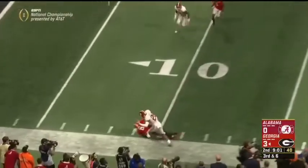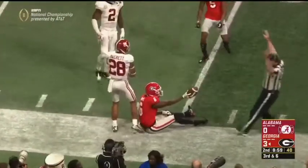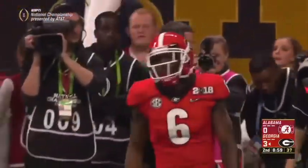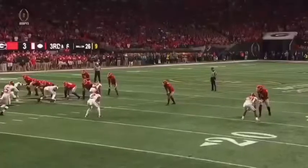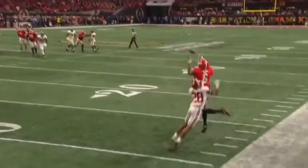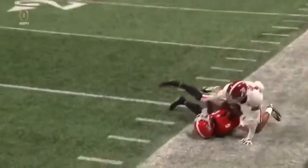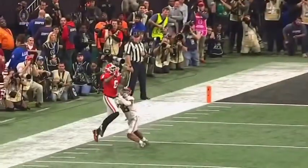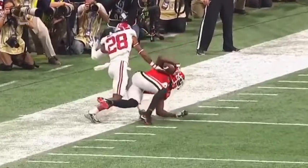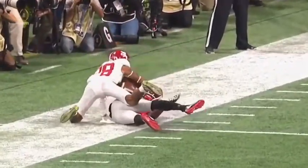From downfield, there is Wims going up and making his first catch. He beat Averett. That is his favorite route, quarterback and receiver, and the back shoulder fade over the years. We've seen this hurt Alabama. Averett never able to see the football. Let's take a close look at this with Wims. Comes down with his hand and his right foot in bounds.